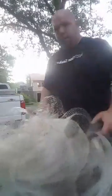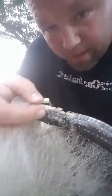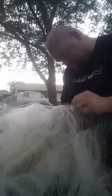All right, we got 1 more snake in this net. Try to get this where you guys can see what we're doing. If my feed cuts off here in a minute, it's because my battery's dead. How about that? That's perfect, good. Now this one, oh man, look at that. You see how tight that is right there? I mean, that's really bad. This one looks like he's in worse shape than the other one was, even though he doesn't have as much netting on him.